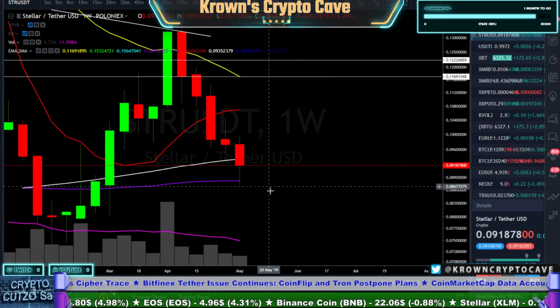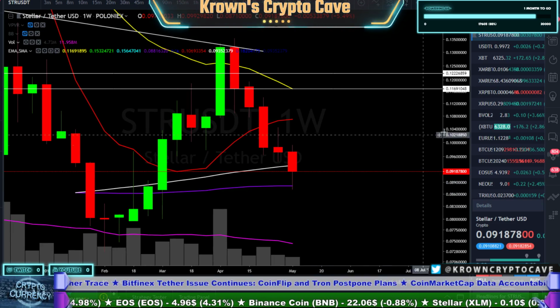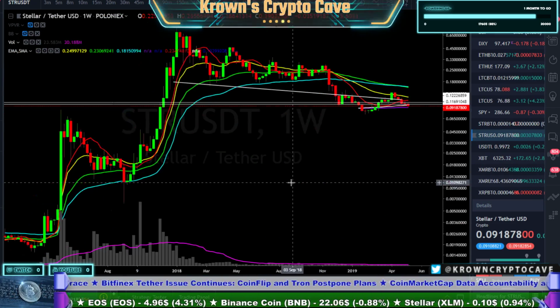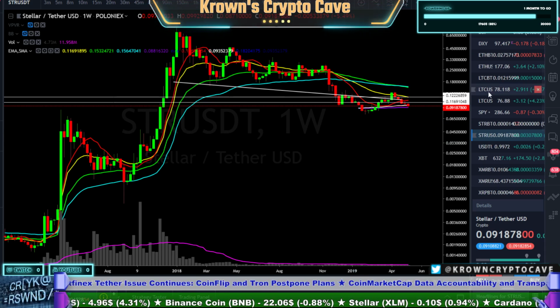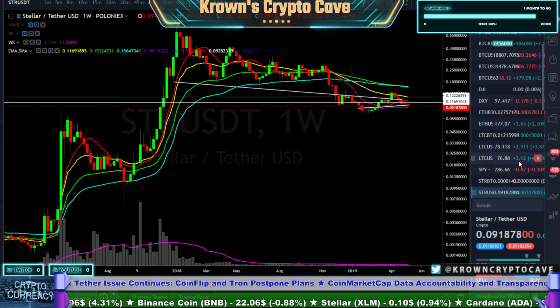I don't really take the next bearish trade until we actually break this area and close a weekly candle below it. Then we can start targeting some really nasty targets like 4 cents to 4.5 cents. That's where it gets really nasty.